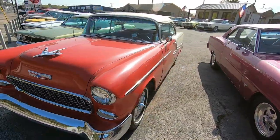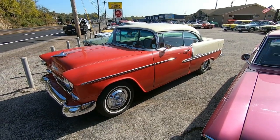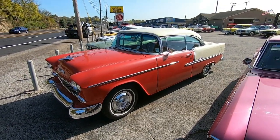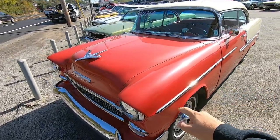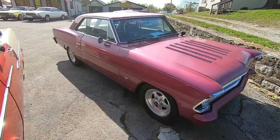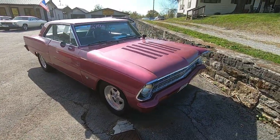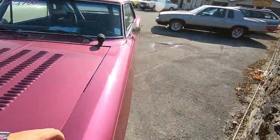You can definitely see the test drive video, walk around videos of all of these cars right here on YouTube. And this is a 1955 Bel Air. I have the test drive and walk around video available, pointing out any flaws for you, so you know what you're getting before you get here. Right next to that, 1967 Nova, 25.9.